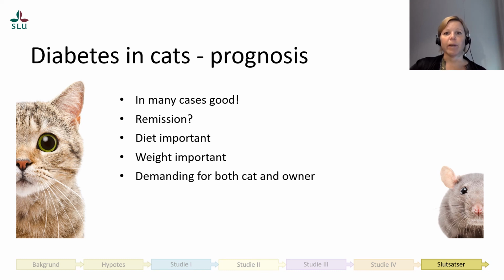It's strongly recommended that the low-carb diet is maintained for the rest of the cat's life to avoid the risk of the diabetes coming back. It's also important to keep an eye on the cat's body condition for the same reason. And even if remission is not always achieved, there are many good examples with diabetic cats being successfully treated for many, many years. So diabetes in a cat is definitely not a death sentence, but it is a demanding disease, especially for the cat owner, but also to some extent for the cat itself.